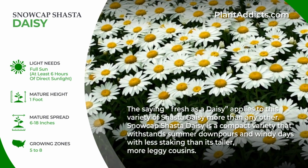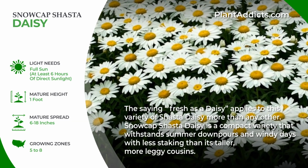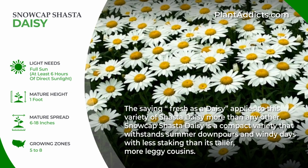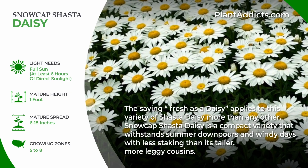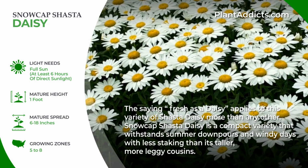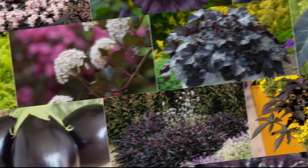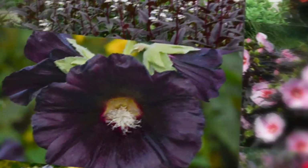The saying, fresh as a daisy, applies to this variety of Shasta daisy more than any other. Snowcap Shasta Daisy is a compact variety that withstands summer downpours and windy days with less staking than its taller, more leggy cousins. Explore cool and unique perennials for full sun in every growing zone.